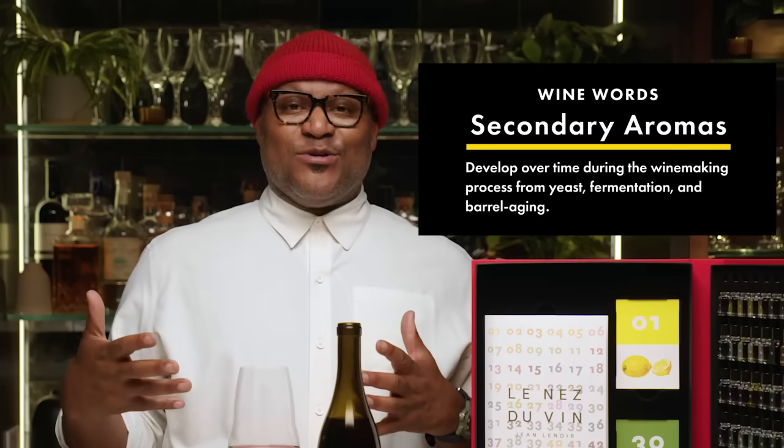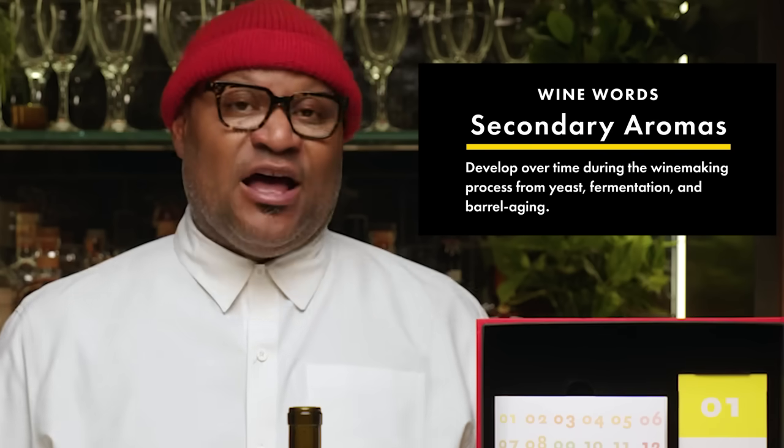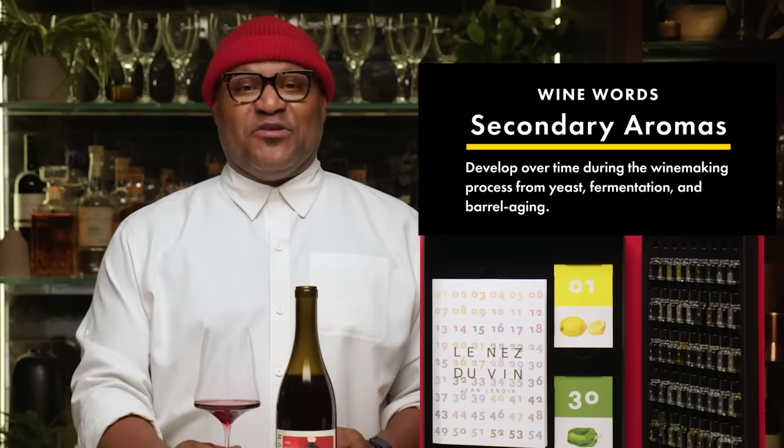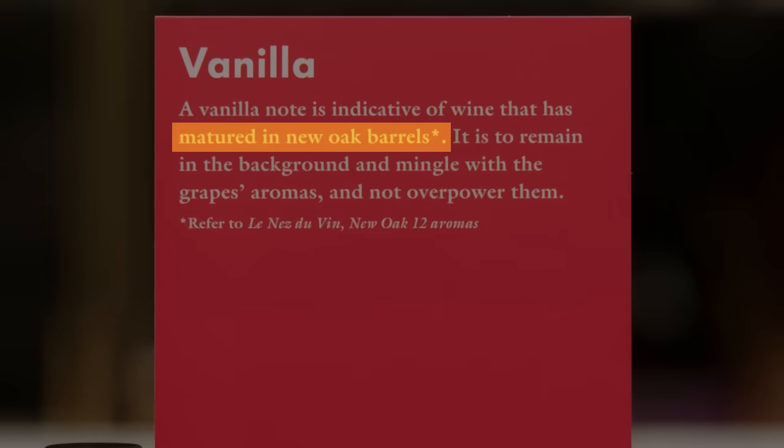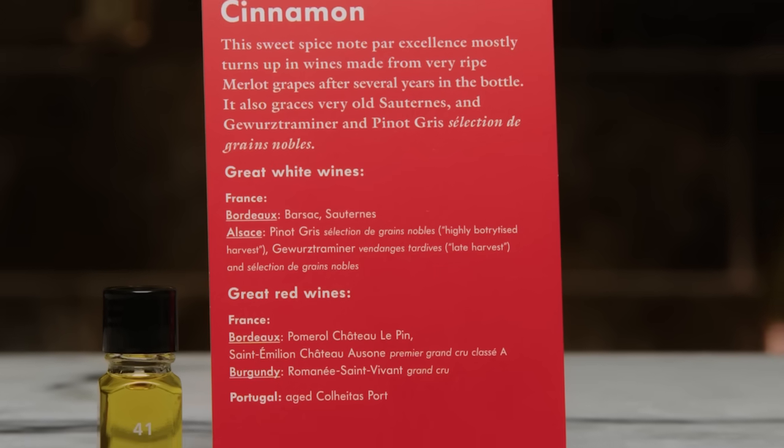Can you tell how a wine was made based on secondary aromas? Yeah, you can. I mean, the big thing is this wine has spent some time in oak. That's where you're picking up this vanilla and kind of cinnamon thing. It gives you a little bit more insight on how the wine was made.